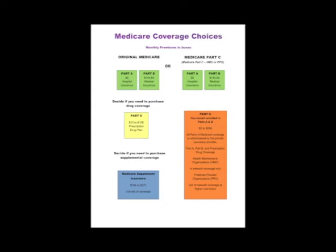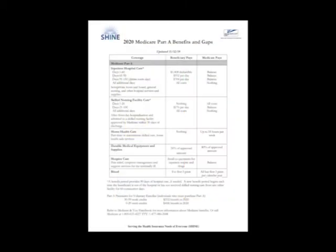And then decide if you need to purchase that Medigap supplement. Again, it ranges from $104 to $271, and it doesn't make sense to pay the $271, but that's what the range is. Okay, so this again goes over the gaps. Why do we need supplement insurance? And this kind of explains what Medicare pays and what you pay without a supplement.